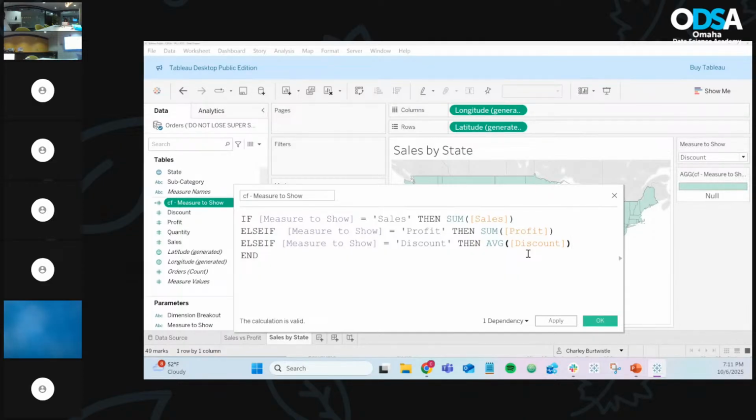So before, if I would have just returned sales, profit, and discount, they would all be summed, or they would all be averaged, or they would all be count, or they would all be the median. We're actually doing it inside now, so we can have some different options where we'll sum our sales and our profit, but our discount we will actually average. And of course, if we wanted to add in 10 different things, we could also add in average sales, average profit, total sales, total profit, right? We could add in whatever we want because we have that flexibility inside the calculated field.